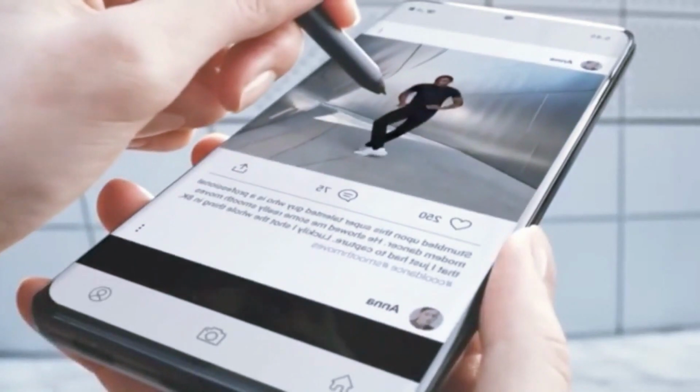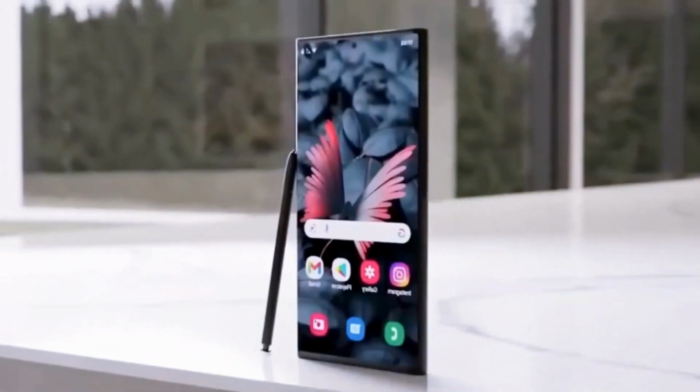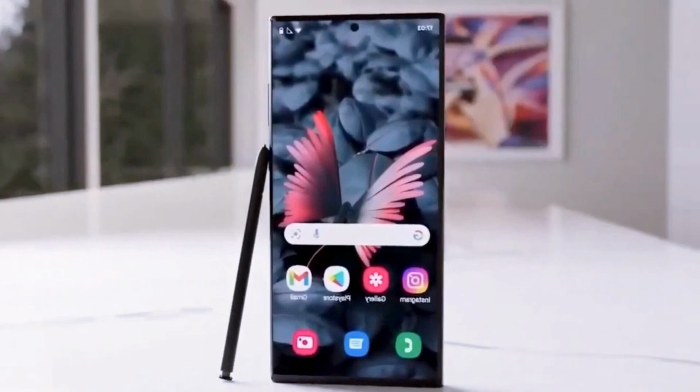So what do you think? Is Samsung making the right move by removing expandable storage, or is this a step in the wrong direction?